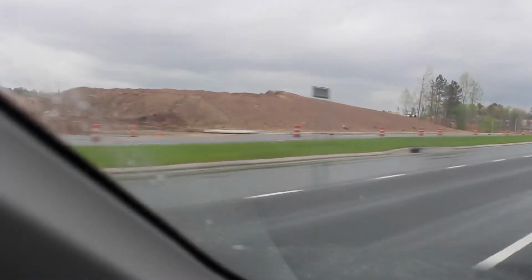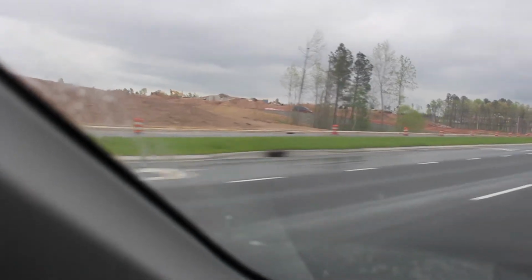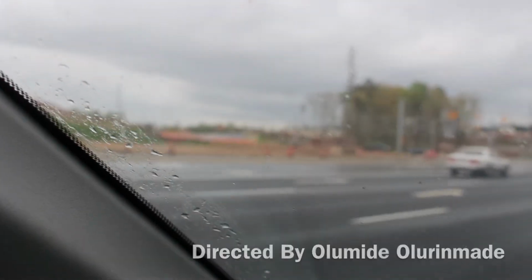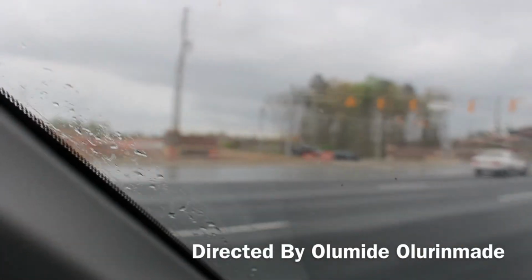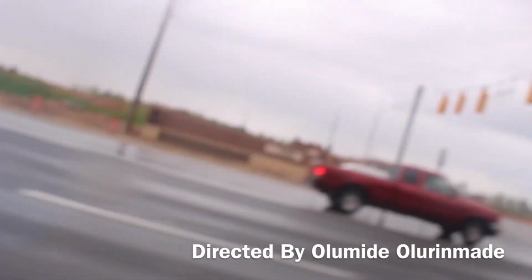Phase two. Coming from the opposite direction. Phase two. And then phase one. This street divides phase two and one. That street right there.